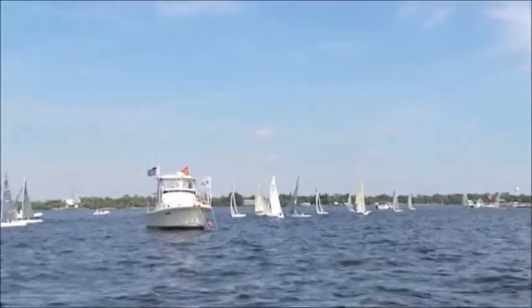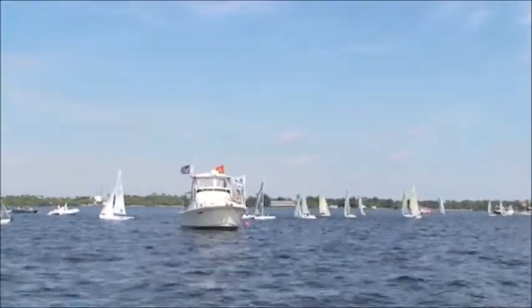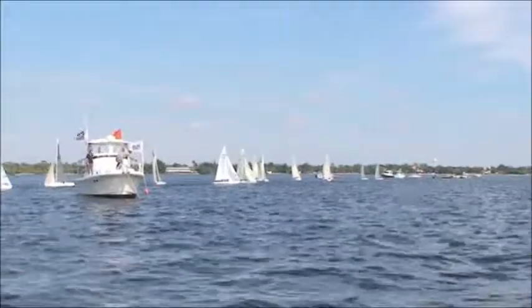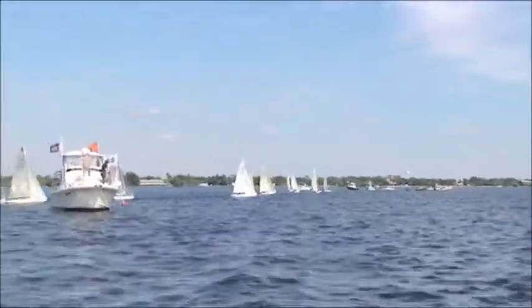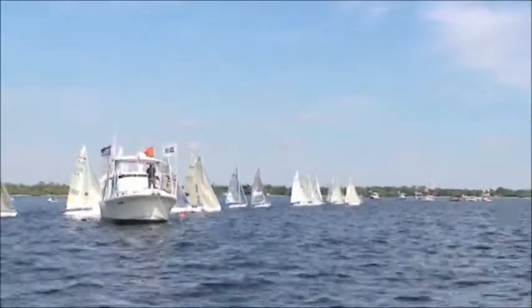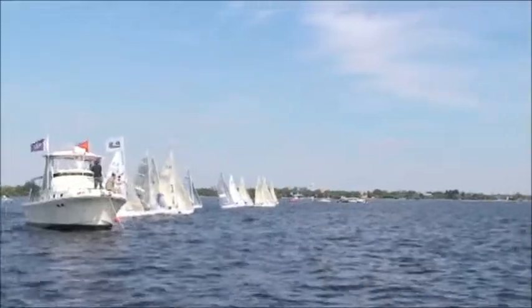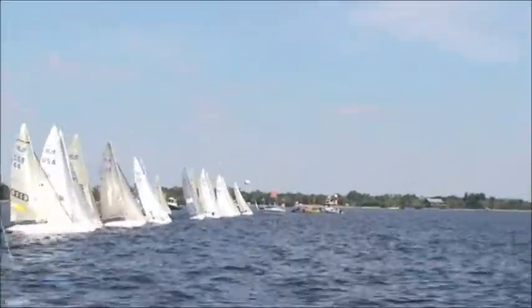That's just 1 minute to start. Seconds, everybody gathering in around the back end of the committee boat. Australia 1 pushing their luck. They've ducked down again. Five, four, three, two, one. There we go.